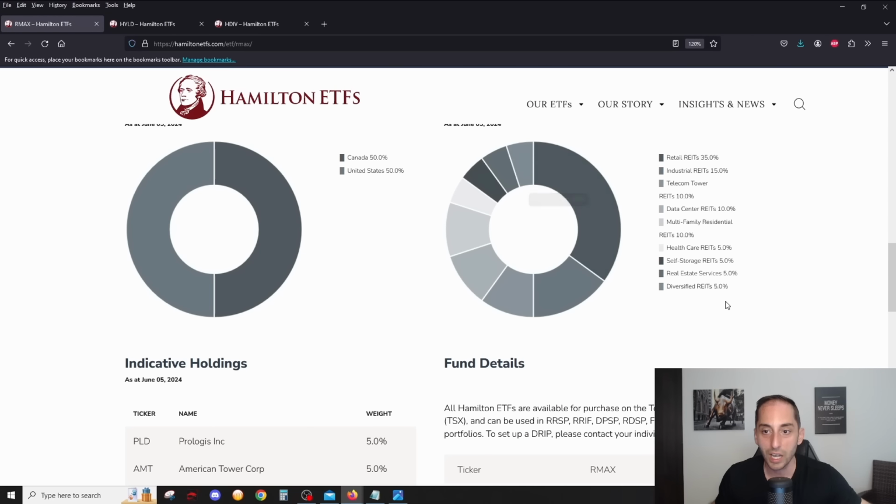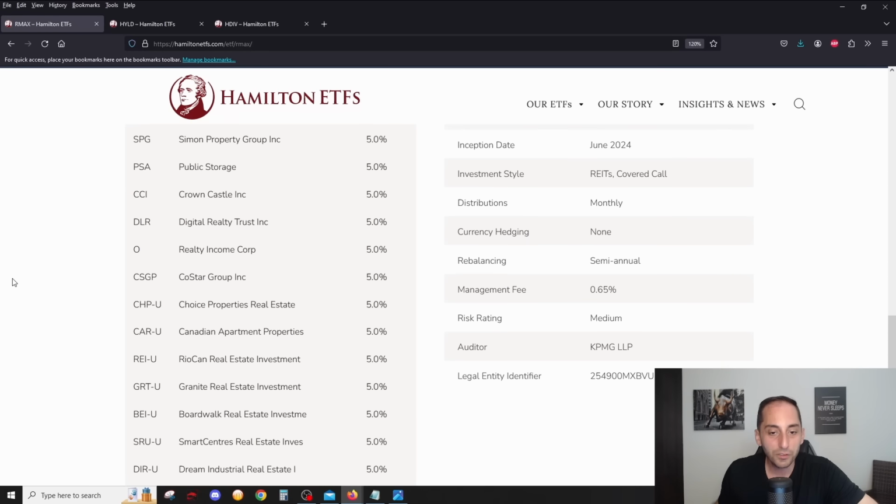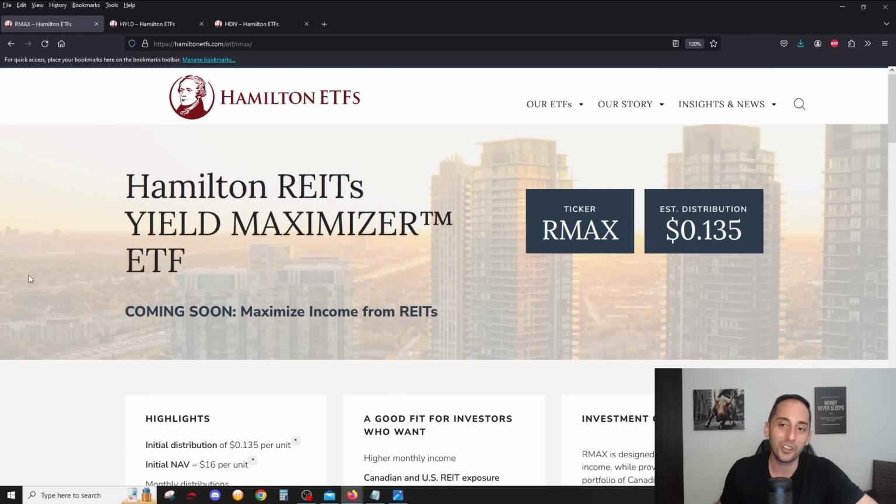By the way, you could actually see the breakdown of the subsector here. So you have retail REITs, industrial, telecom towers, residential, data centers, healthcare, etc. So I really love not only the sector composition, that it's diversified, but also the geographic composition. It's really 50% Canada, 50% US. I really, really like that. So that is it for this new REIT covered call ETF.